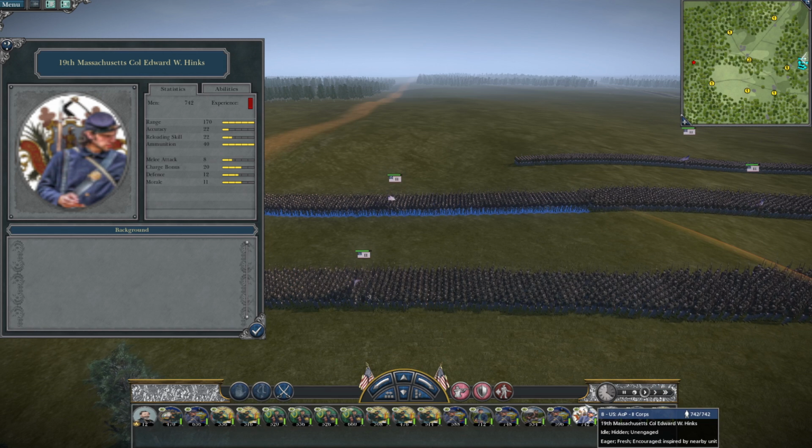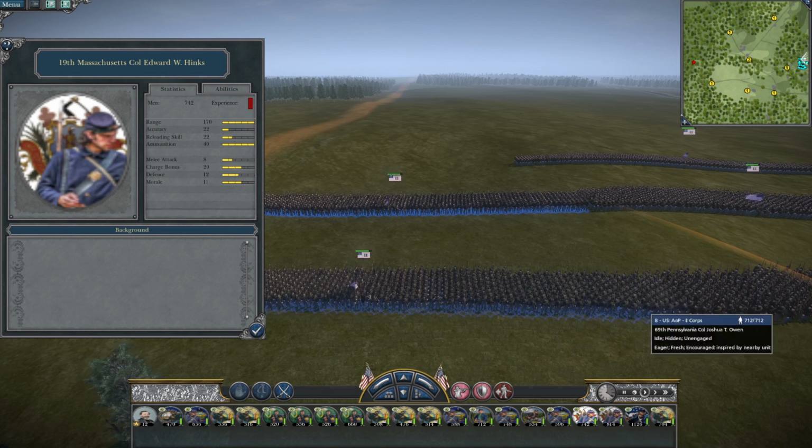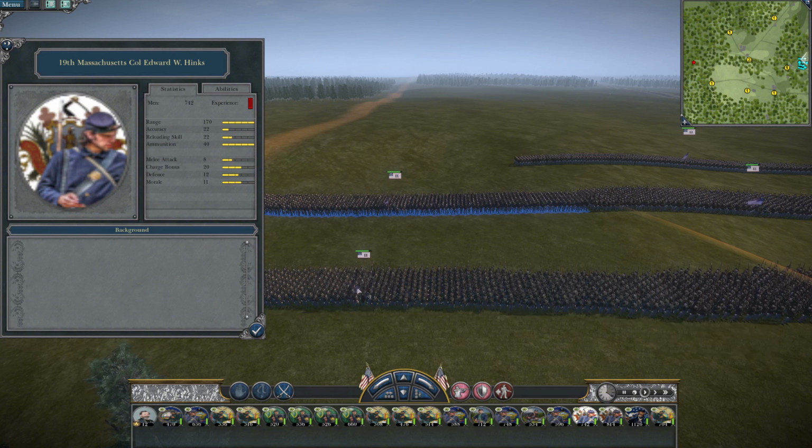All right, so up next is going to be the 19th Massachusetts, commanded by Colonel Hinks, bringing 742 men to the battlefield, which is quite nice. Rifled weapons, accuracy, reload, 22-22, melee attack, charge bonus, 8-20, defense and morale, 12 and 11. Not bad. Better than what we've seen.